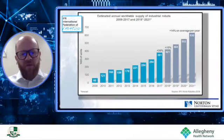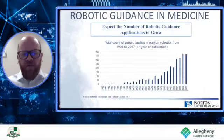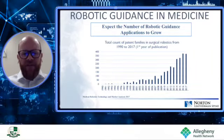So we talk about spine and orthopedics a lot, but there's over 30 applications of robotics in medicine as a whole, and the patent applications in the robotic space just continue to skyrocket and go up. And this is a little older data ending in '17, but the newer data is even showing a sharper increase in the number of patents in the space.